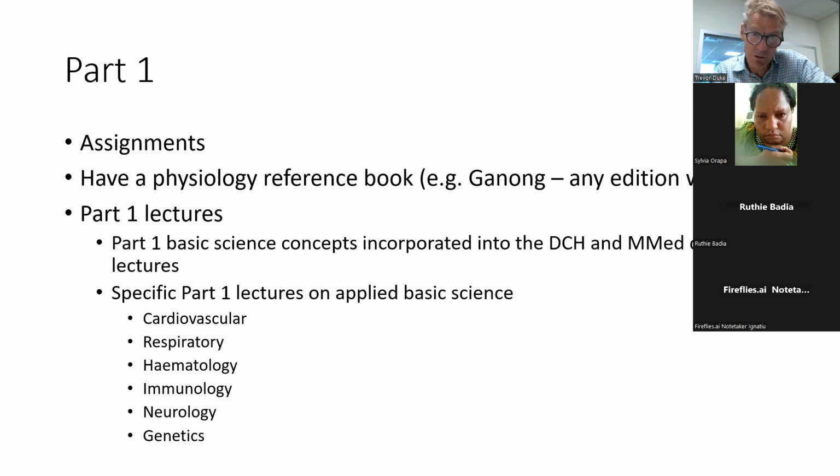And so I'll try to give some lectures that I'll try to record that are about the basic sciences, but linked to clinical issues. I find that the best way to learn basic sciences. And it also means that when you're seeing a patient at the bedside, you can refer back to the basic sciences, whether it's cardiovascular or respiratory physiology, and then try to understand what's happening to them.